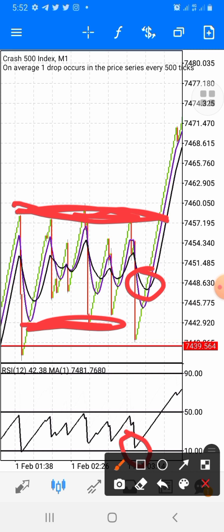I can exit at this other small level here. These things here can be effective. So once you see the market approach any of these levels, you close your market instantly, whether it has reached 5 pips or not. Just close it, because it might spike. Look at this one here. Yes, it's crossed here, but it reached this small level here, then it spiked.